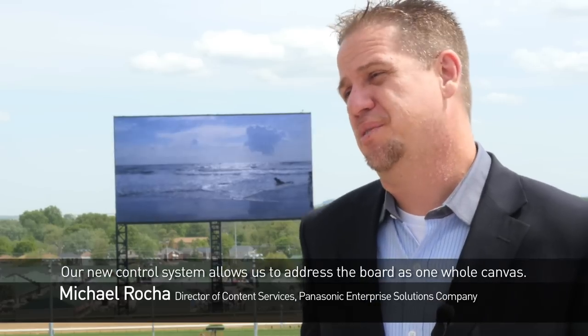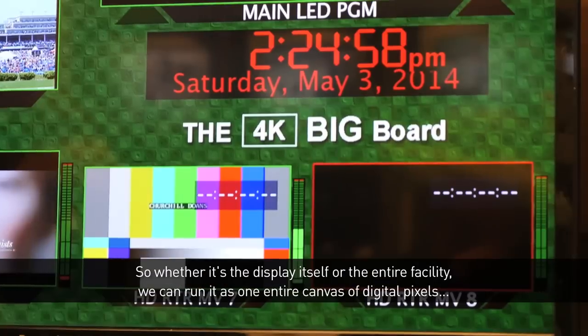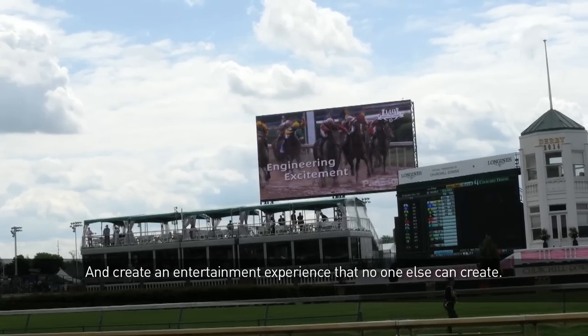Our new control system allows us to address the board as one whole canvas. So whether it's the display itself or the entire facility, we can run it as one entire canvas of digital pixels and create an entertainment experience that no one else can create.